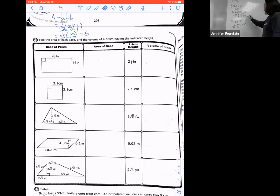Up here, this area would have been inches squared. Okay. So the first thing I had to do was find the area of my base. The second thing I had to do was to multiply by the height it gave me to find the volume of my prism. Okay.